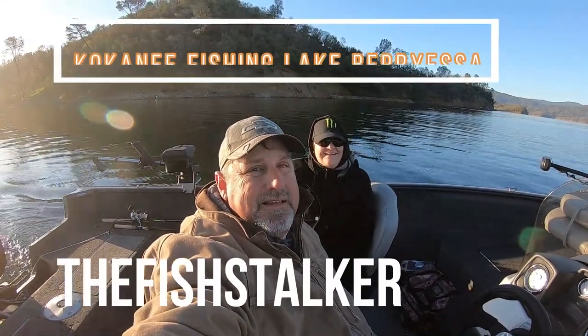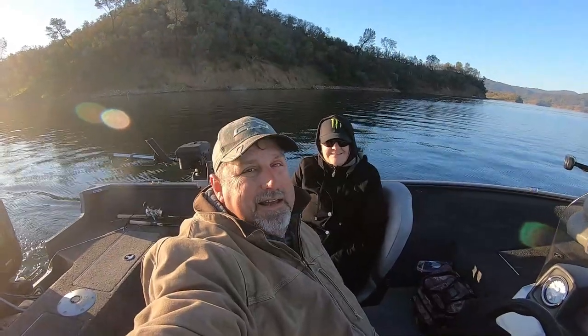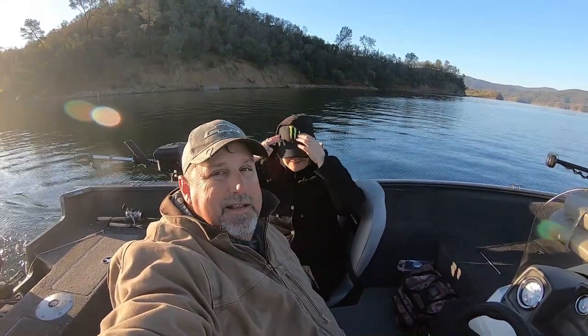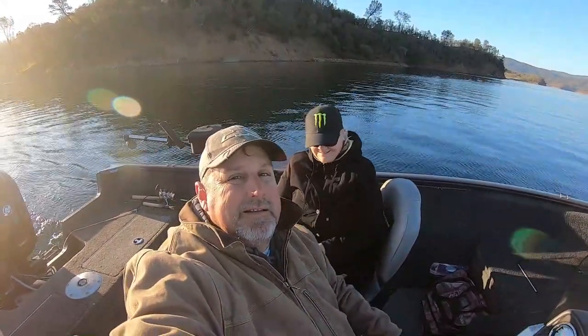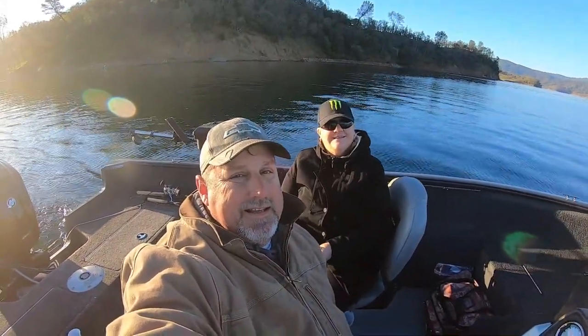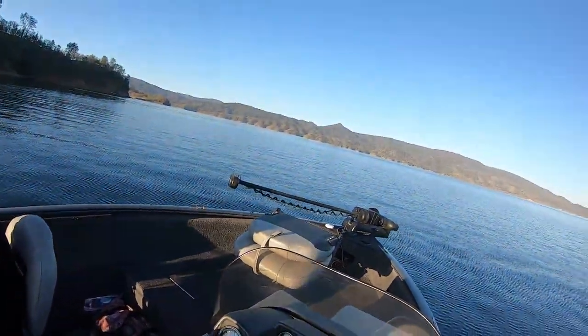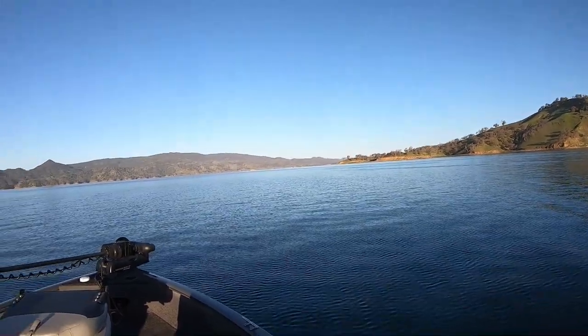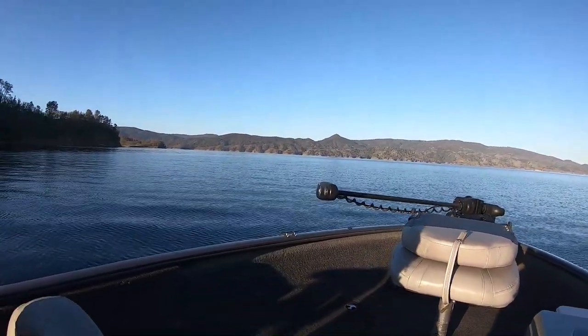Good morning. Out here on Lake Berryessa. Pretty cold ride getting from Martin Cove up here to the mouth of the main lake. Me and Carol are gonna start off trying some sling blades, hoochies, things like that, going slow, and see what happens. It's beautiful out here though. It's gonna be a nice day. No real wind chop or anything today.